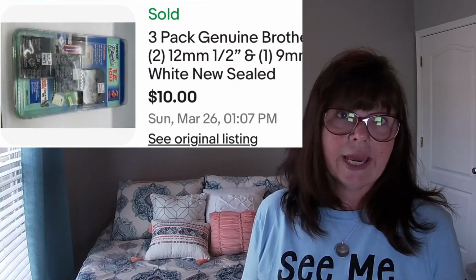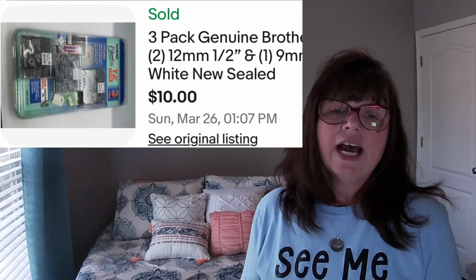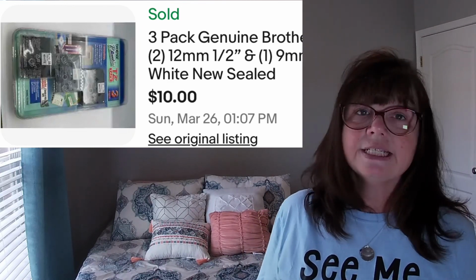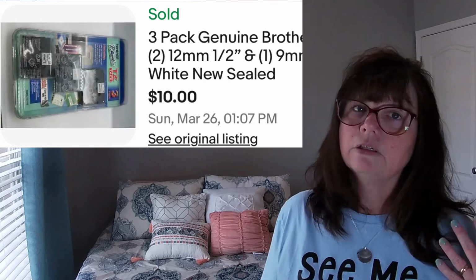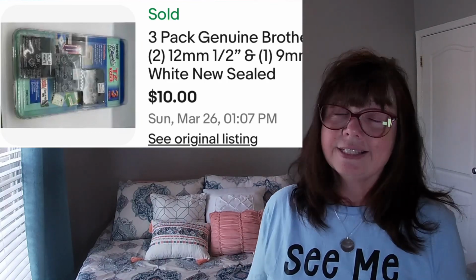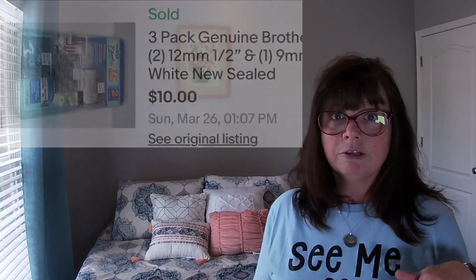Okay, next up is this 3-pack of Brother tape that was just new and in the package. I grabbed this at an estate sale for only $1, and it only sold for $10, but easy to photograph, easy to store, easy to ship. So I would definitely pick that up again. That one is just, it's an easy sale, even though it is a relatively low sale price-wise.